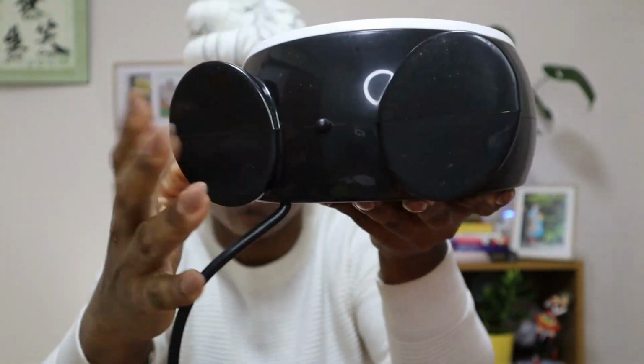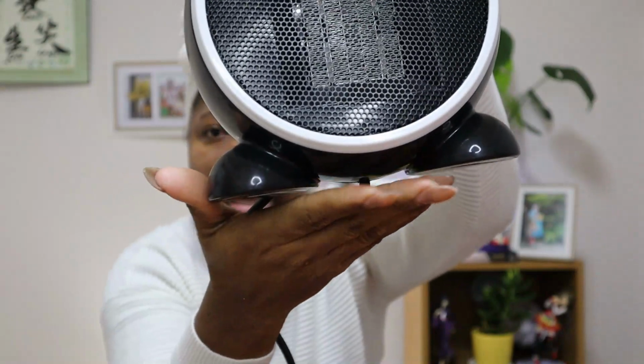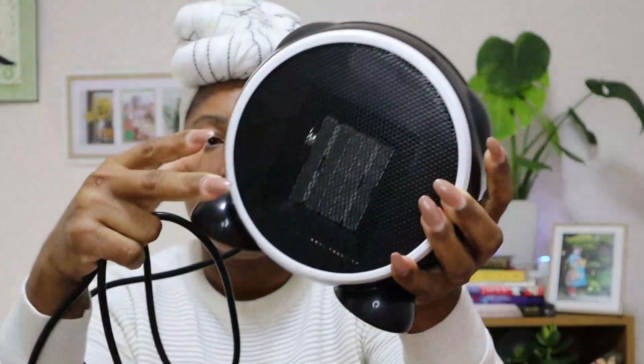Another thing that I love about this is this little button here. So when it's standing, the button is pressed. However, if it falls over, it automatically turns itself off. So it's very, very safe, and it uses electricity. So I definitely suggest you guys get one of these, whether it be for your workplace or for your home. Like for me, I have a little desk that I work at. I can have this under my desk, keeping my legs warm, and I am good to go.